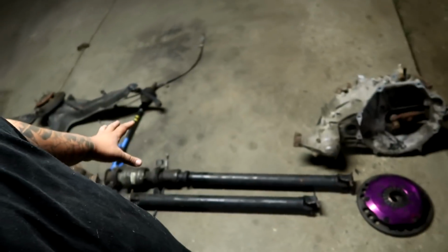So that's pretty much it, guys. No secret here. I promised you guys 50K, we're gonna go all-wheel drive. We are gonna be going all-wheel drive in the wagon here real soon, so I hope you guys enjoyed a little cinematic talk about the car, where it came from, and where we are now and the future plans for it. I apologize if this video seems like it was all over the place, but I just wanted to show you guys the car.